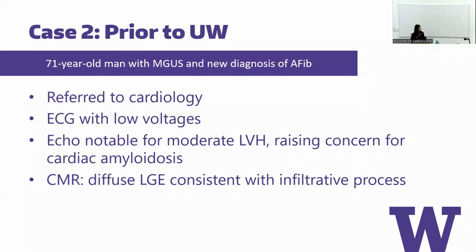Okay, to start our second case, this is a 71-year-old man with MGUS and a new diagnosis of atrial fibrillation, for which he's referred to cardiology. This workup is actually done outside of our system. So he's seeing cardiology for AFib. As a result, he gets an EKG and an echo.